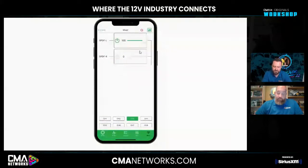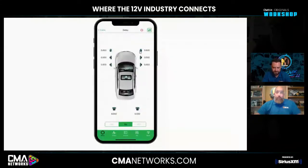The next thing I'll show you outside of the mixer is going to be in the delay settings. So once we click the delay settings box, it's going to pop up. It's going to show the image of the car. It gives a basic speaker layout. Across the bottom, you can select, just like on the PC app, from centimeters, milliseconds, or inches for how you want your time to be adjusted. So we will move it over to centimeters for this.